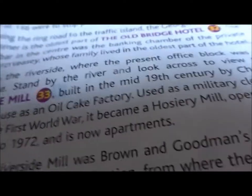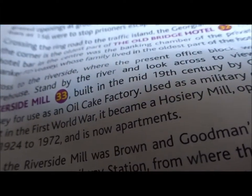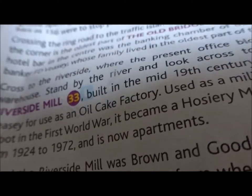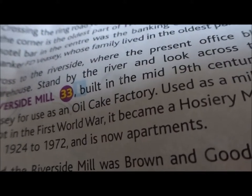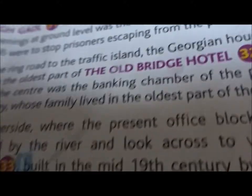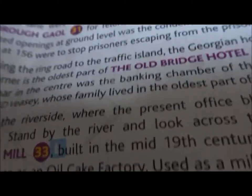The county and borough jail for felons and debtors. One of the iron grated openings at ground level was the condemned cell. The iron bars were to stop prisoners escaping from the prison yard. So this is Orchard Lane, right?